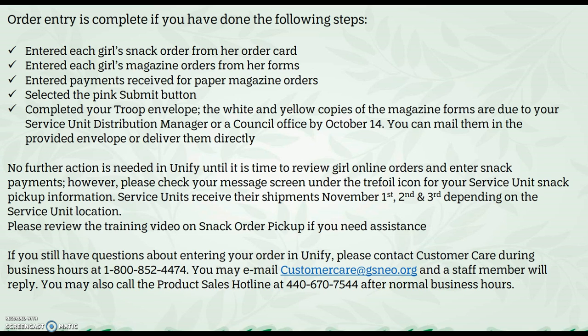No further action is needed in Unify until it is time to review girl online orders and enter snack payments. However, please check your message screen under the trefoil icon for your service unit snack pickup information. Service units receive their shipments November 1st, 2nd, and 3rd, depending on the service unit location. Please review the training video on snack order pickup if you need assistance.